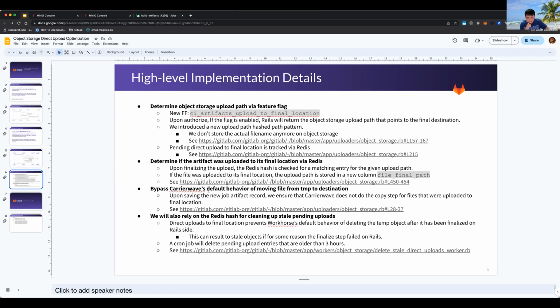And then because of this change, we had to prevent Workhorse's default behavior of deleting the uploaded object from object storage, because initially, without this change, Workhorse would always issue a delete to object storage, since you would assume it was a temp upload anyway. But in this case, we don't want Workhorse to delete the file, because it was already uploaded to the final destination.